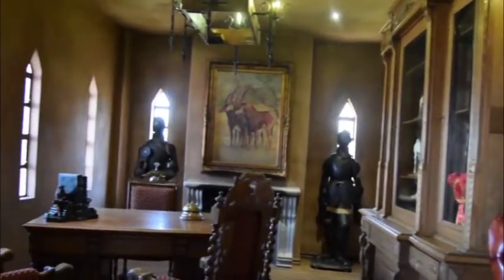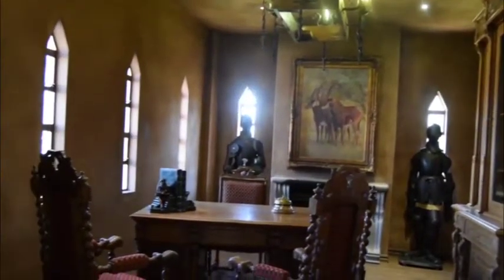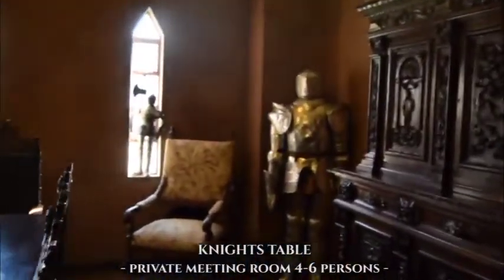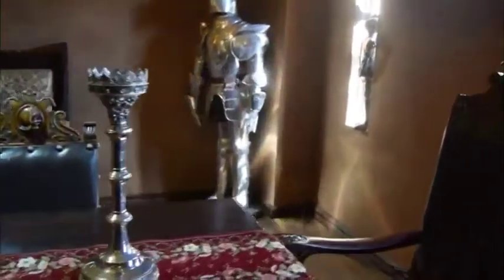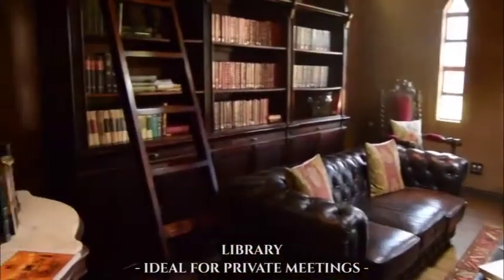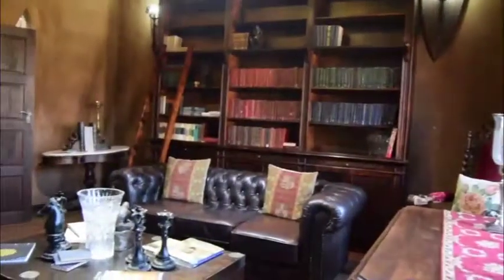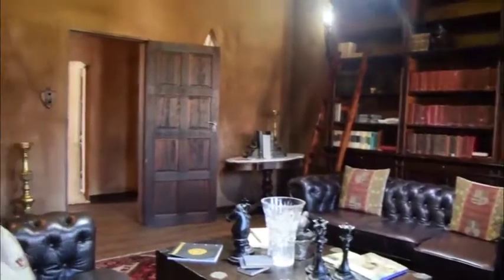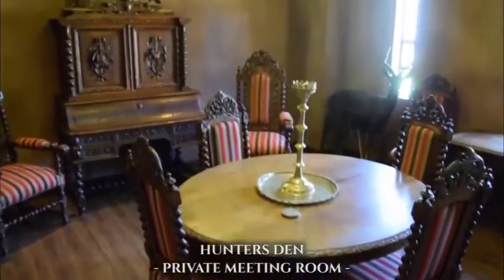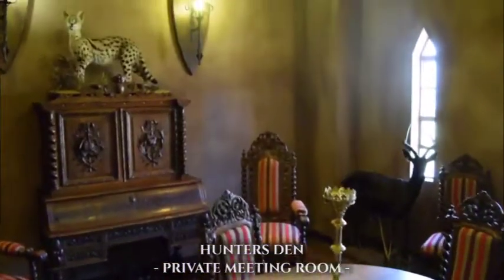The reception, the ideal front office where guests are welcomed and announced. The Knight's Table, a private meeting room suited for 4 to 6 people where matters of the day can be discussed in total privacy. The library is furnished in deep, dark wood tones and perfect for quiet reflection or an intimate meeting. The Hunter's Den Room, a mini round table seating layout suitable for 4 to 5 people.